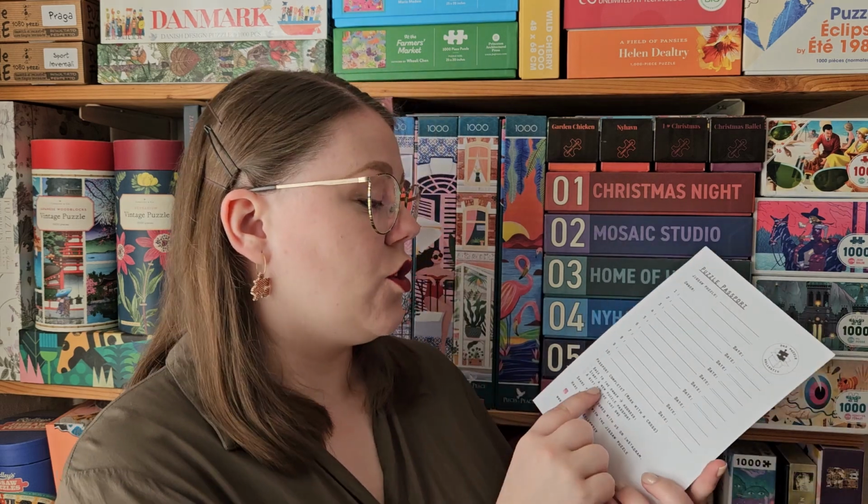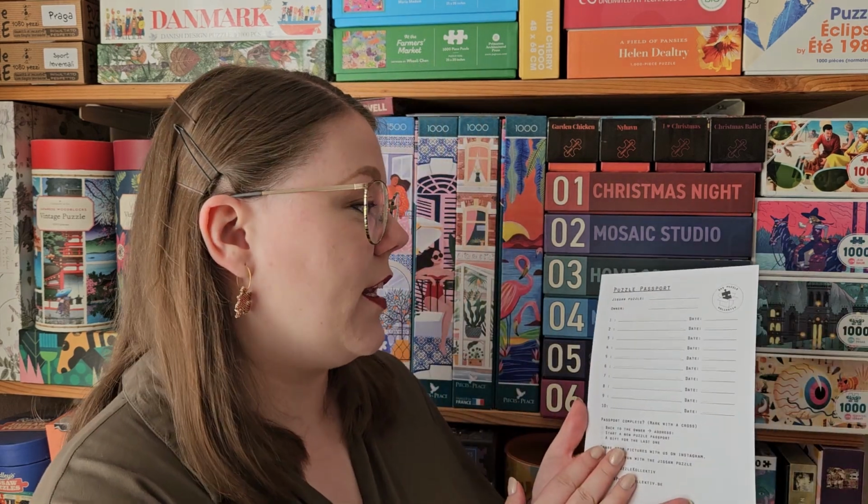puzzle you buy, but you can actually also buy this on its own on their website. I think it costs €1 or something like that. So you could buy an extra stack of these. So if you want to just start a new puzzle passport when this one is filled out, you can do that. But you can also add it to other puzzles in your collection that are not Das Puzzle Kollektiv puzzles. So I think this is a great idea.